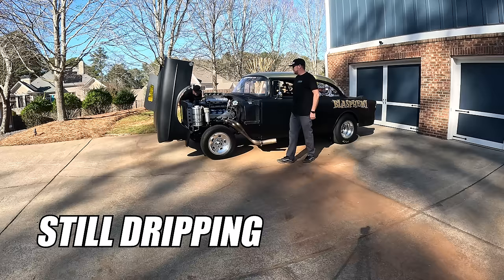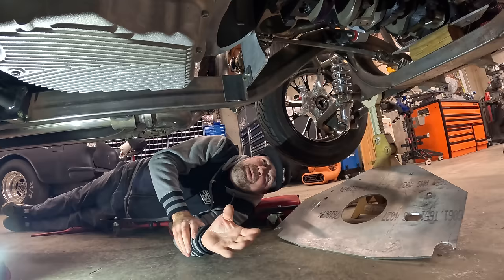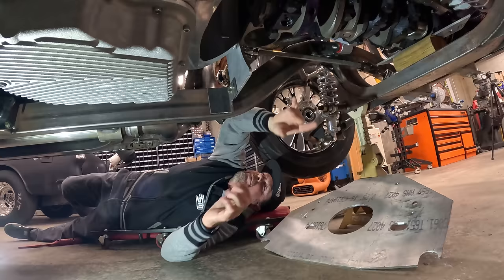Still dripping. We'll let it heat soak. We'll fire it again. This is a pretty cool view that probably not a lot of you have seen, which is the bottom of the Cadillac. I've talked about it before. We have a mock-up big block Chevy in here, but it's mostly empty. There's a crank in there, but no rods, no pistons, no oil pan, no cam. It's just basically a block, heads, and a crank in there.